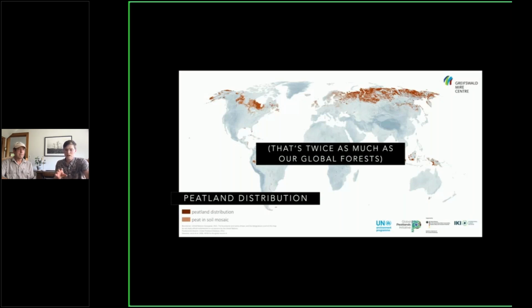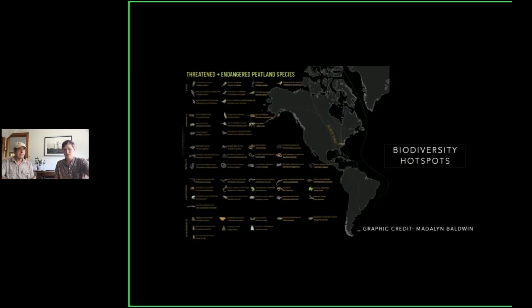In addition to the carbon benefit, we also have biodiversity hotspots in all of our peatlands throughout the world. There are plants and animals that live in these places that do not live anywhere else. So for those reasons, it's incredibly important to protect and restore and conserve these habitats.